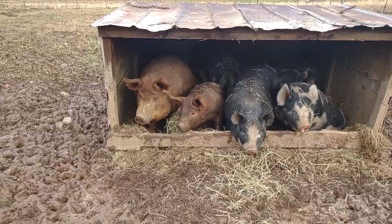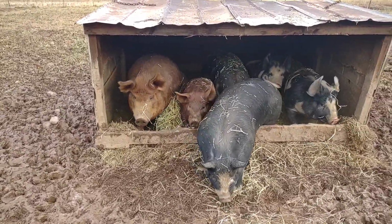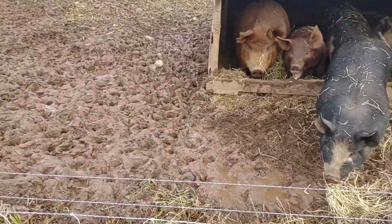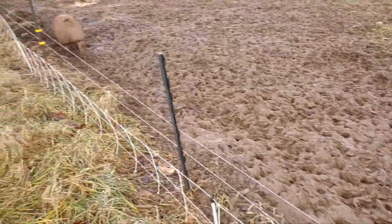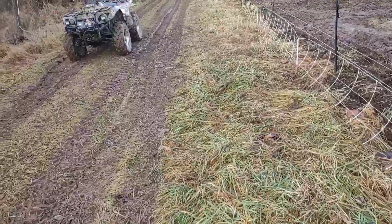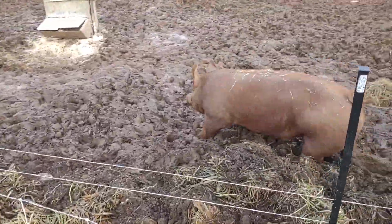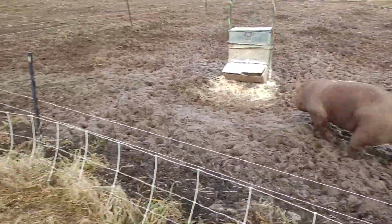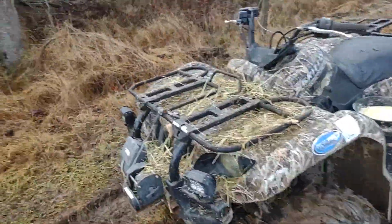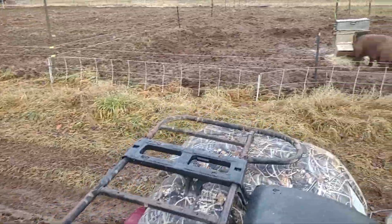But you keep a good base layer of straw or hay down for them, and that insulates them against the ground, and they can stay warm. They got plenty of fat on them. They all look really good. They're all filling out really nice. All right, I'm gonna set you back up on the floor while we're here so I can fill up the feeder.